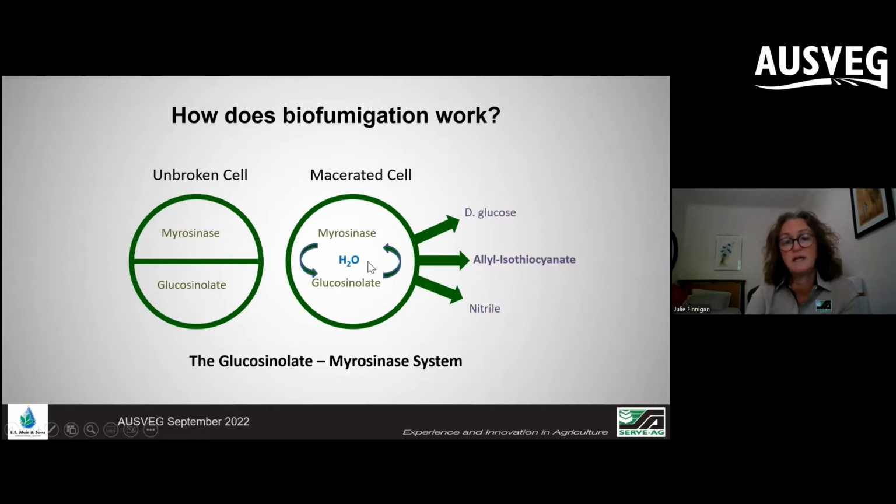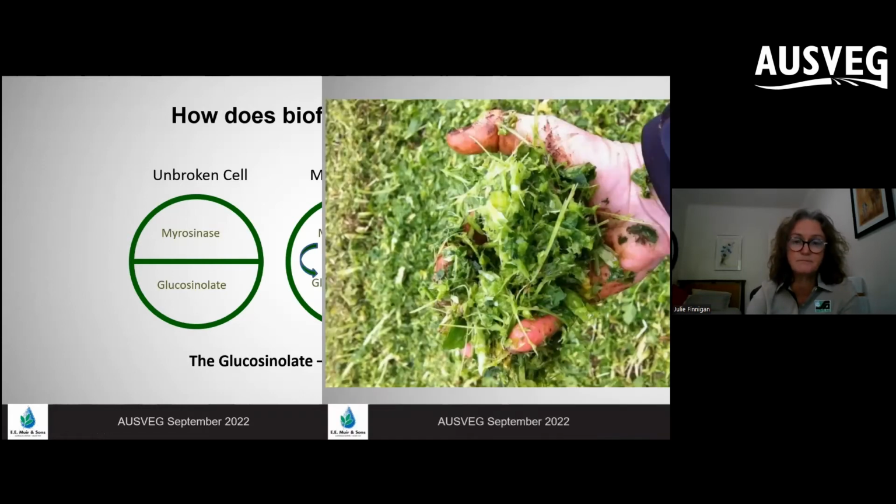And when we macerate, what we're doing is we're breaking down the cell wall for both the enzyme and the glucosinolates. And then as we add water, we start to produce what we know as isothiocyanates, ITCs, which is the biocidal compound that we're really aiming for to help suppress our pests and pathogens. So that's the typical glucosinolate-myrosinase system.